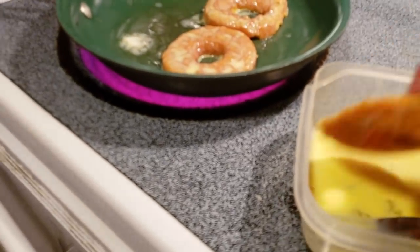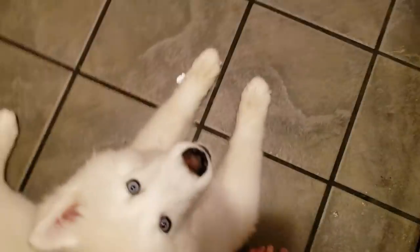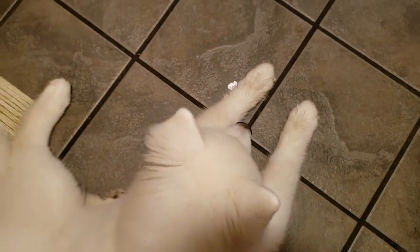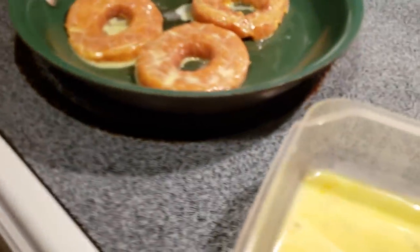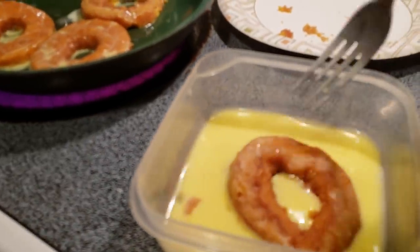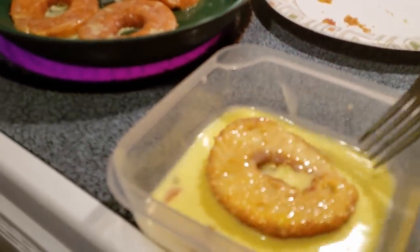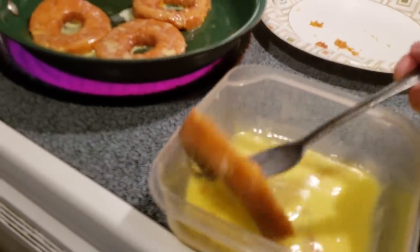Okay. He says, hurry up, Mama. And then we have a little princess here just being as patient as can be. Now, they're only getting one full donut a piece. Maybe, well, Tonka's probably going to get 1.5 donuts. Monroe's probably only going to get half a donut. But I'll give her a bigger half.